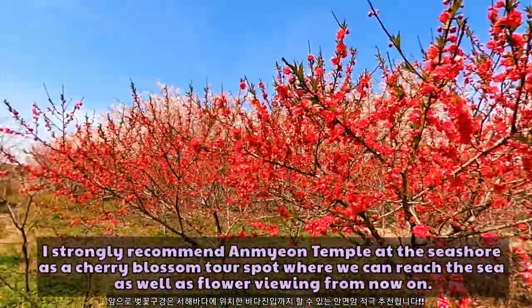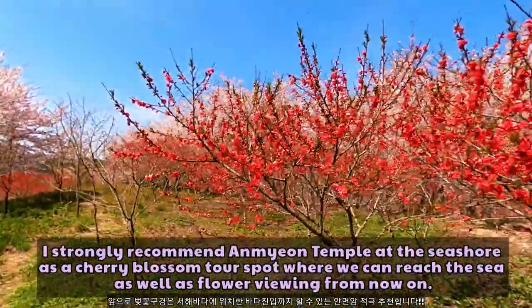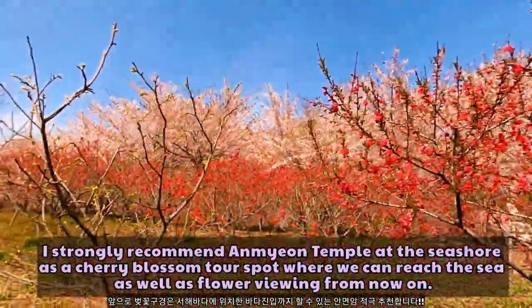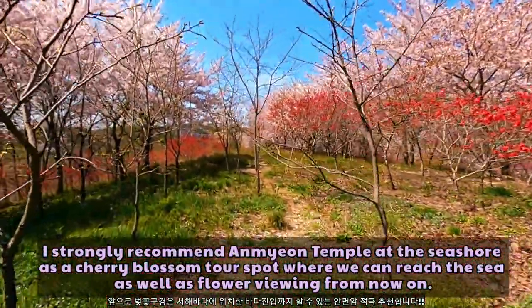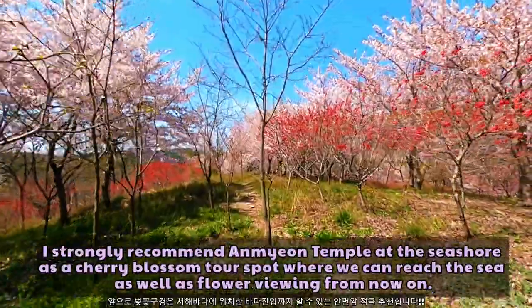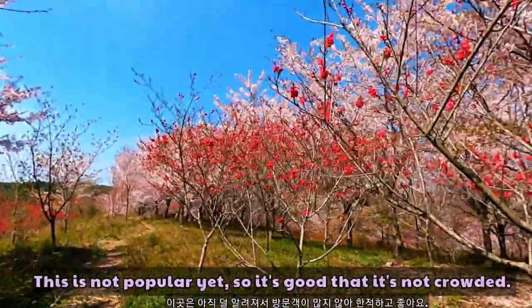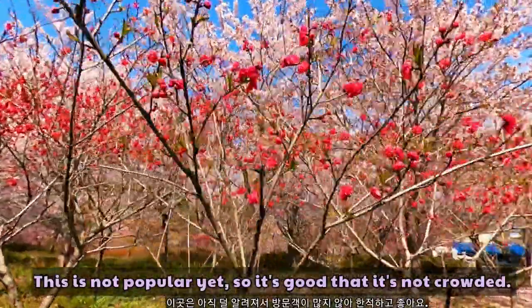I strongly recommend Anmyeon Temple at the seashore as a cherry blossom tour spot where we can reach the sea as well as flower viewing from now on. This is not popular yet, so it's good that it's not crowded.